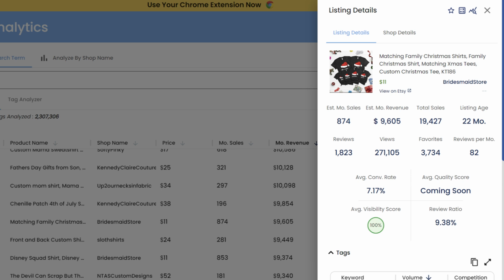FREEBIES gives this a product price of $11, which is insanely cheap for a shirt seller. And having such a low price point suggests that they're making these themselves rather than selling them as a print-on-demand product. So I do want to point out that if you're trying to be profitable, this price point is really low. At that $11 price point, FREEBIES says they're making $9,600 a month on this product and selling it about 874 times. This listing itself is almost 2 years old.